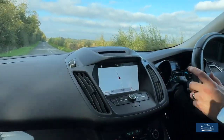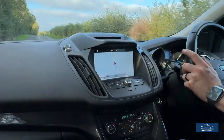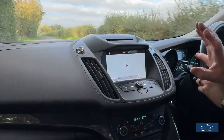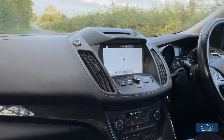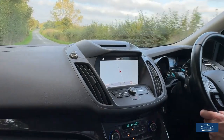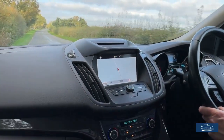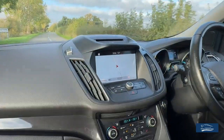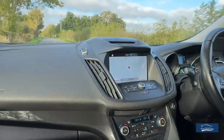Really nice looking example, Titanium X as well, so it's got everything on it. You've got rear parking sensors, the uprated Ford Sync touchscreen, nav, DAB. You've got heated front seats, all full leather. It's got the lovely chrome effect finish on the alloy wheels. The list of everything it's got is endless. You've got all your cruise, you name it, it's got it. All the Xenon headlights. Very, very nicely specced.